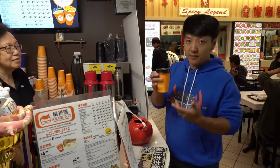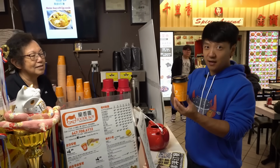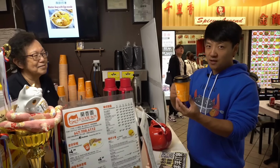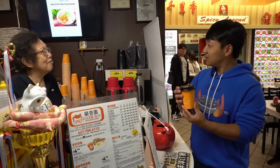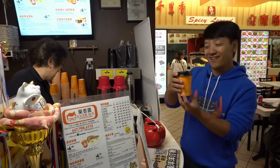Okay, Auntie Liu told me what makes the Hong Kong milk tea a Hong Kong milk tea is that there are different teas here. It has to be at the right temperature, the right thickness. So Auntie Liu knows all that stuff. And it's all in here. Okay, I'm excited. It smells good.